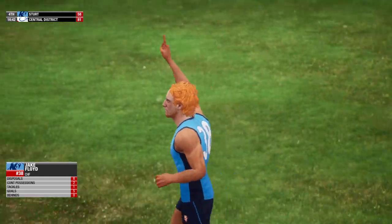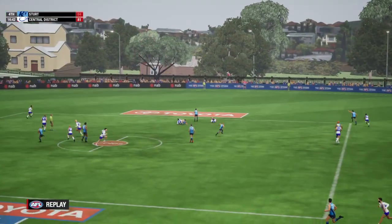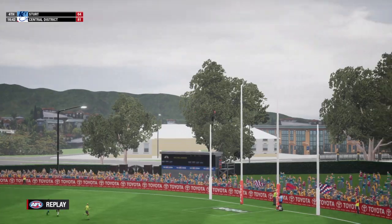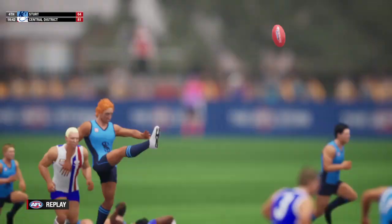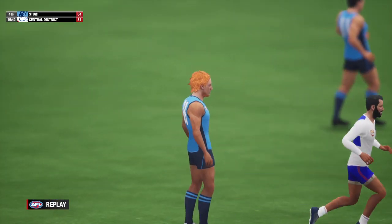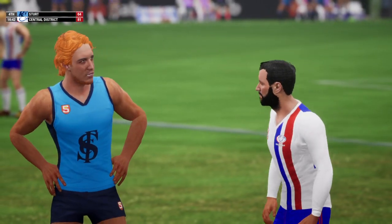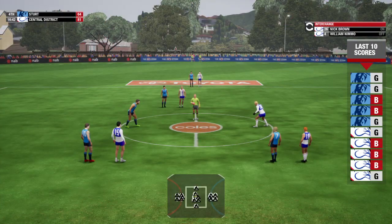Gets some reward for his efforts. Margin within touching distance. It's great to watch, Hutto. Plenty of excitement. That goal will be a real confidence boost. You can see he's up and about now. The Bulldogs haven't been winning the ball as often around the contest, but it's what they're doing after the initial contest that sees them in the lead.